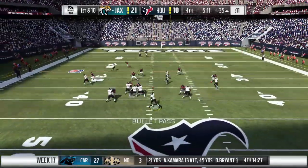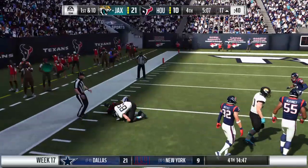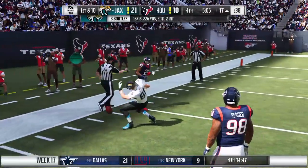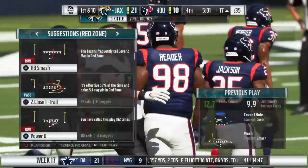Bortles now on 1st down. The tight end Kittle has it on the left side. And inside the 20 before he's brought down. Another big hitter there. This one good for 18.